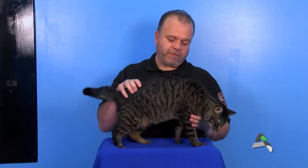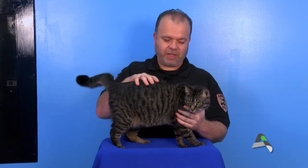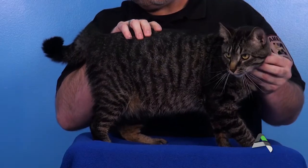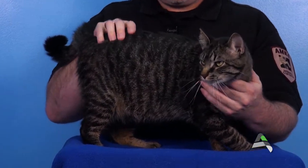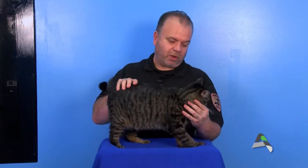Okay, our next guest here is Dwarf. Dwarf is really not what you would think of when you think of the word dwarf. Doesn't come to mind when I think of him here. He's quite the hefty cat. It maybe doesn't show as well on camera, but he's definitely not underfed. Let's put it that way.